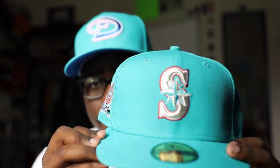Then we got something special. Something that I never thought I'd be able to get. I just saw it on Instagram, and I went on the website. I was like, 40 caps, dang, can I get it? Where is it at? And I was looking. Sure enough, they had my size in the 7.5. Teal. Yes, sir. Teal, just like this one.